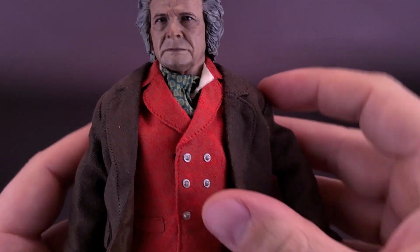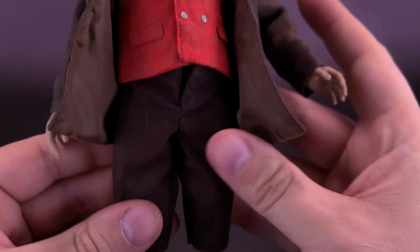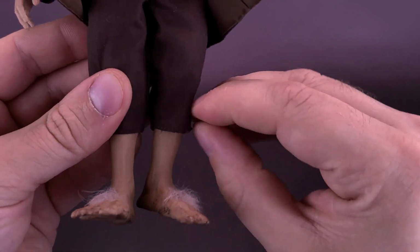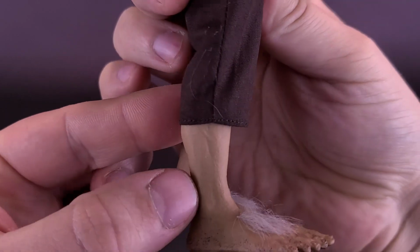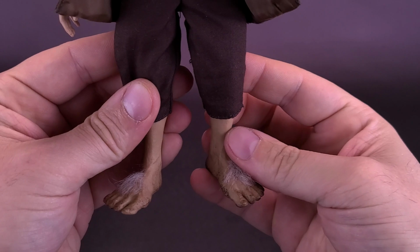Now, we already looked at the jacket. We've already looked at the vest. Of course, we already looked at the shirt and the tie that's underneath. We haven't really looked at his pants yet. His pants do sit higher as they would in the movie as well. The pants, I've noticed they've actually made them pretty tailored tight to his calf. So you really can't roll them up too much. Not that you really would be rolling them up at all anyways.